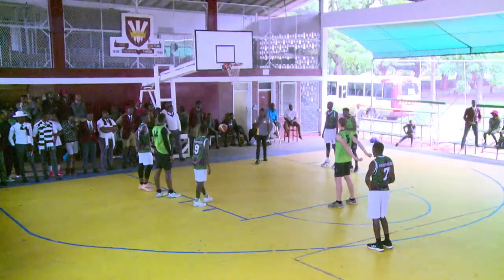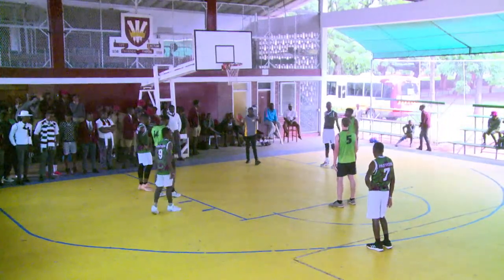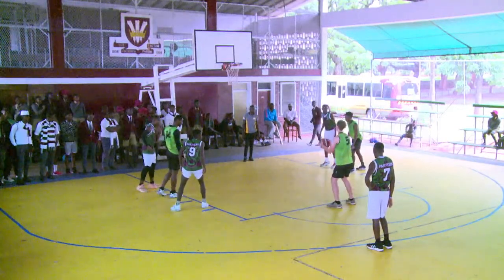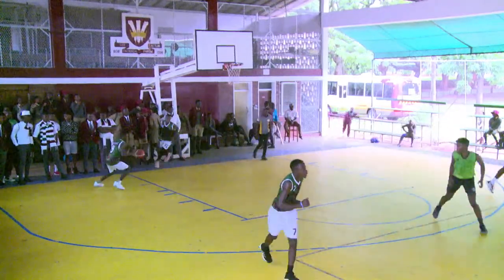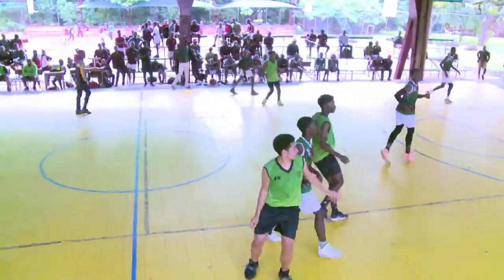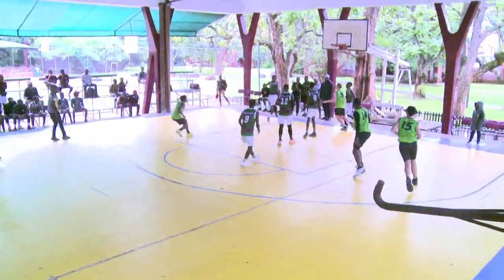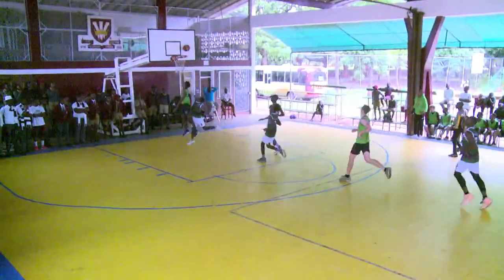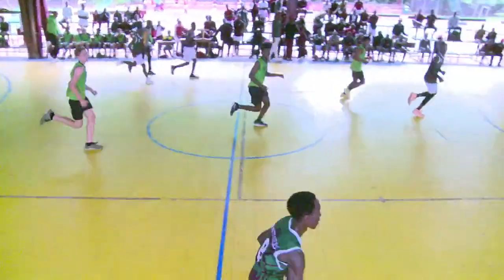Free throw attempt by number 5. Free throw good. Cut the lead to 4 points now. Score 25-29. Second free throw good again. So back to 3 points. As Travis goes for the attempt and misses. Wow, what a careless pass there. And a miss on a fast break by HIS.